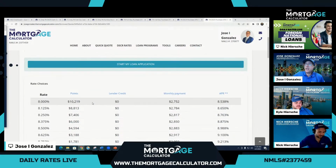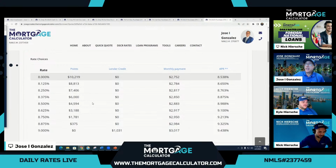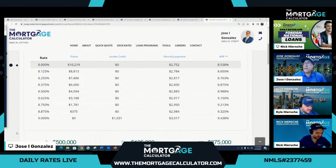So right here, we're looking at the 3-year prepay DSCR option for foreign national. So even at 9%, we have a lender credit, and that is our lowest cost option. And we can buy it down all the way to 8%. That's just under 3 points. I believe that was like 2.9 points, something like that. So very good option for our foreign national DSCR with a 3-year prepay.